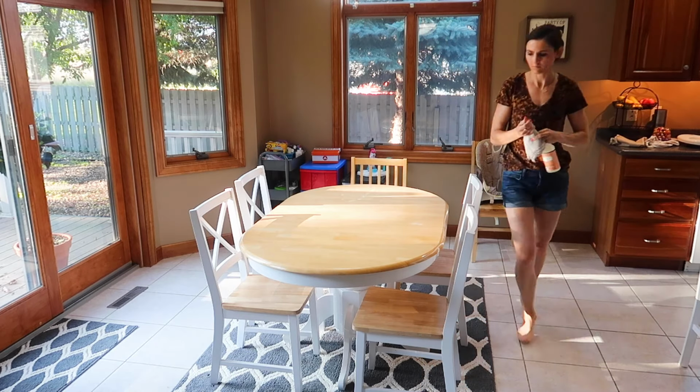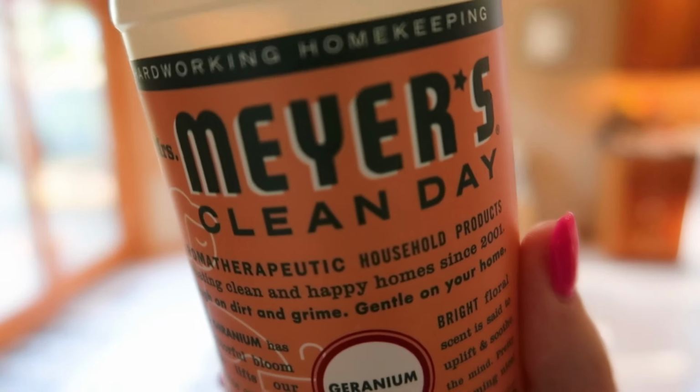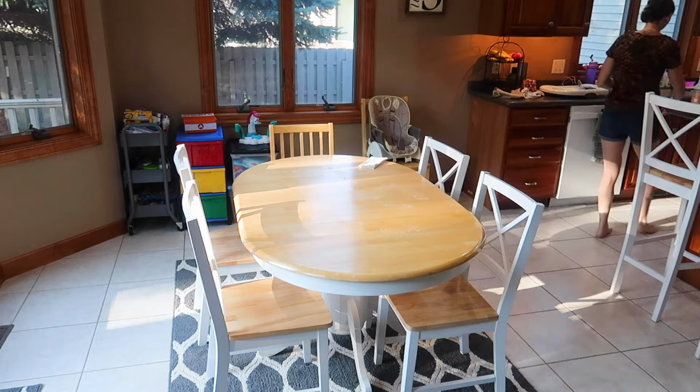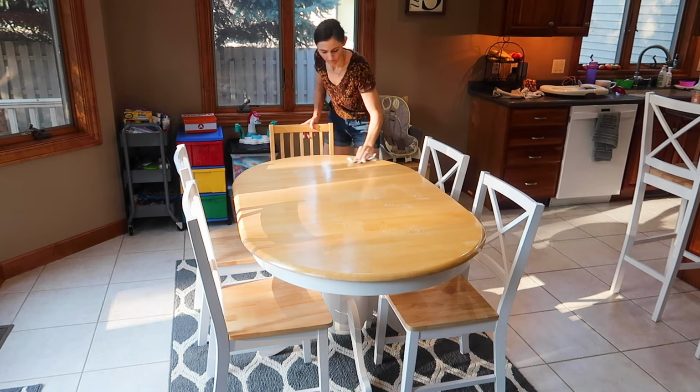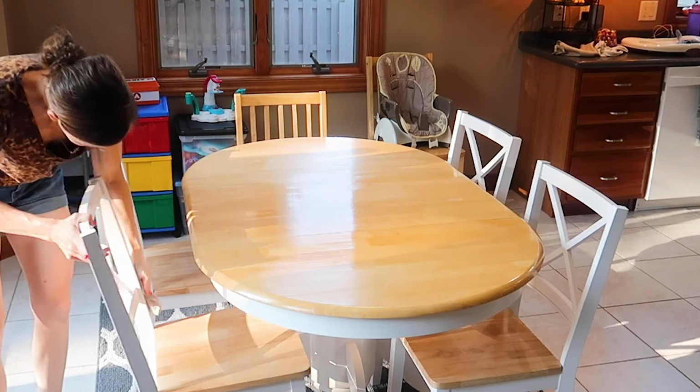We're starting off here today with one of my newest cleaning products. This is the geranium scent by Mrs. Myers, and I like it. It really can make your house smell just like a garden, but I will warn you, if you've never had the scent before, it's very pungent. So be aware if you are sensitive to smells.